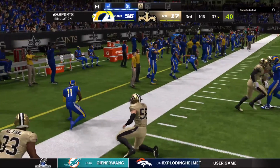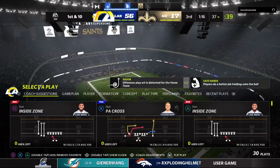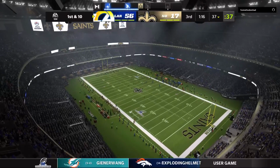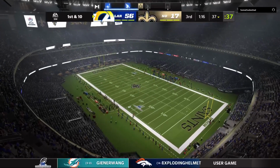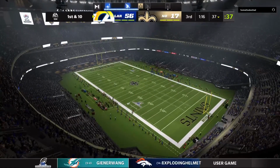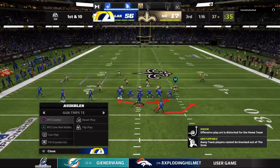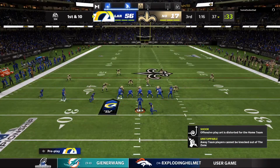A 44-yard punt, return of 9. And the Rams will go on offense here with a 1st and 10. Good starting field position for them as they come up 1st and 10 at their own 37.